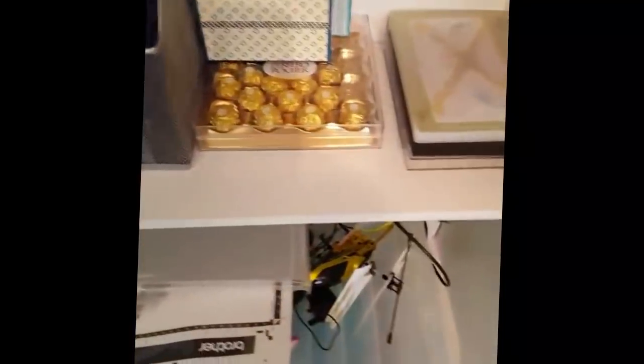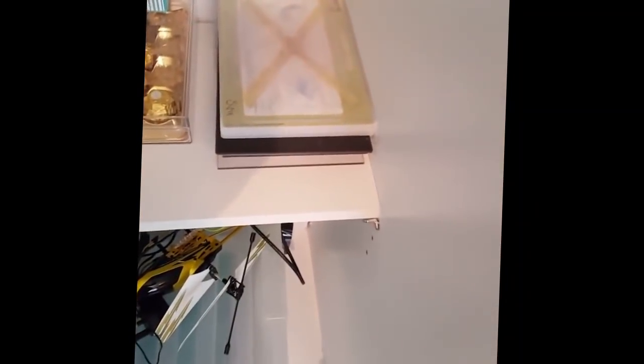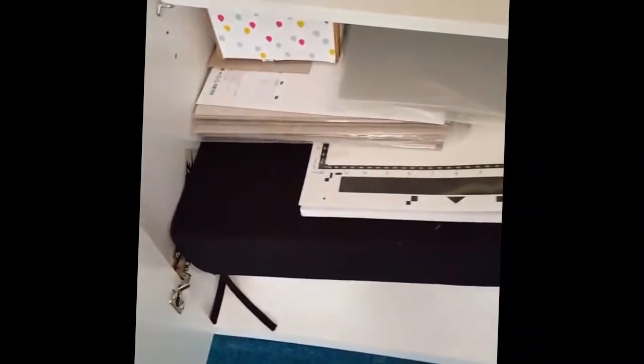My chuckies for when I'm making projects, and some old DSP boxes. There's all my stamping plates for the Big Shot. Down there I keep grid paper, my scan for the Brother Scan. This is grid paper. These are my 12x12 page protectors. And this is all the cardboard that comes with the cardstocks. The big chipboard and the whiteboards that come.